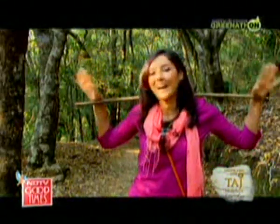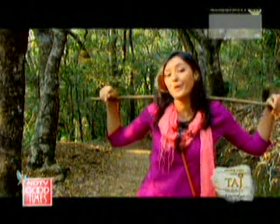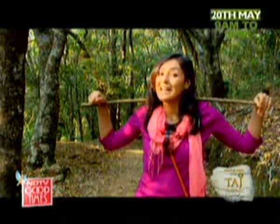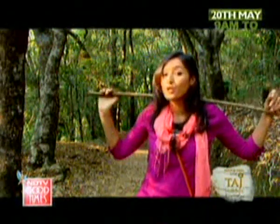There are some spectacular forest trails just like this one to be found all over Coonoor, and they all have very intriguing names. The one that I'm on right now starts at Lamb's Rock. Next stop, Dolphin's Nose.